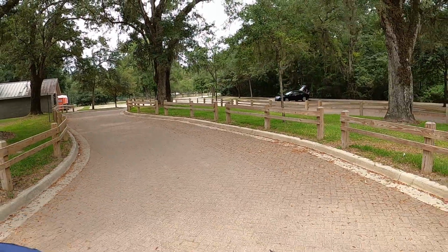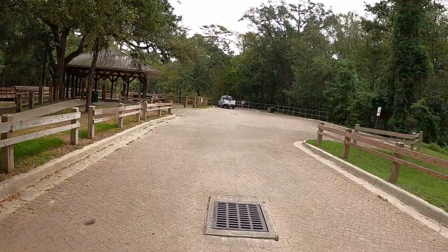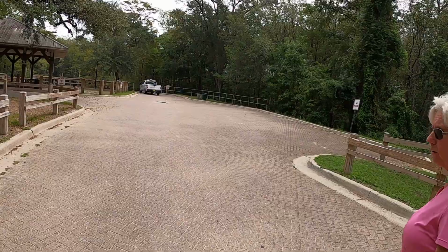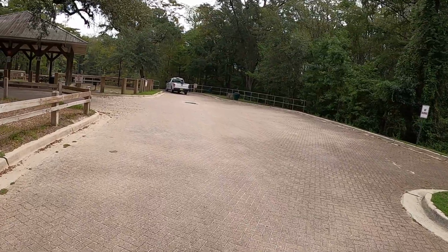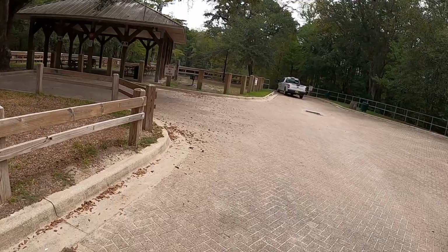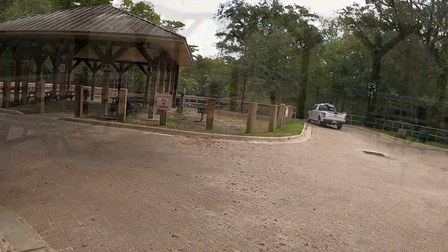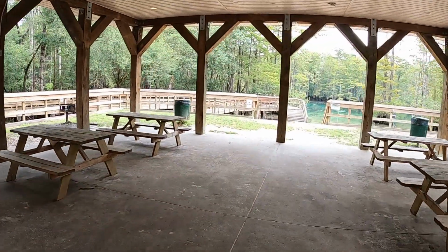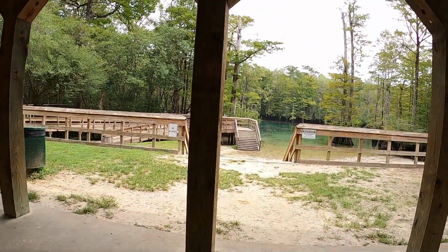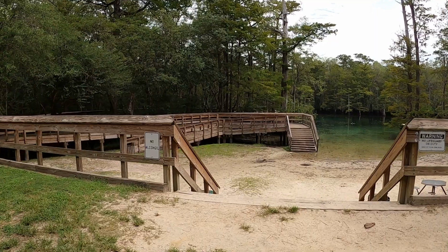Bathrooms are closed, just porta potties. Huh. Well, pretty park though. Yeah, it looks like it's probably browned out though, doesn't it? Beware of boats. Well, it may not be browned out. I hear people down there. It's not browned out. There's a beach. Pretty looking park.